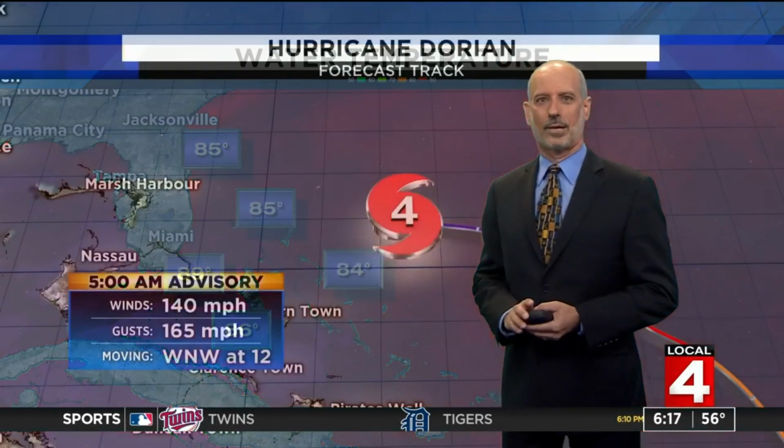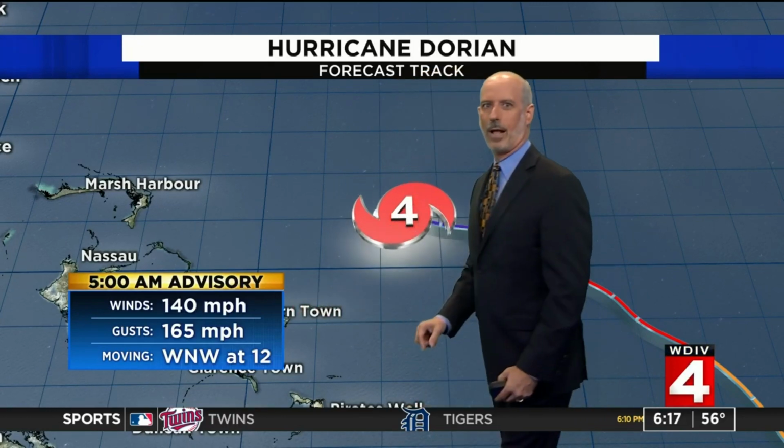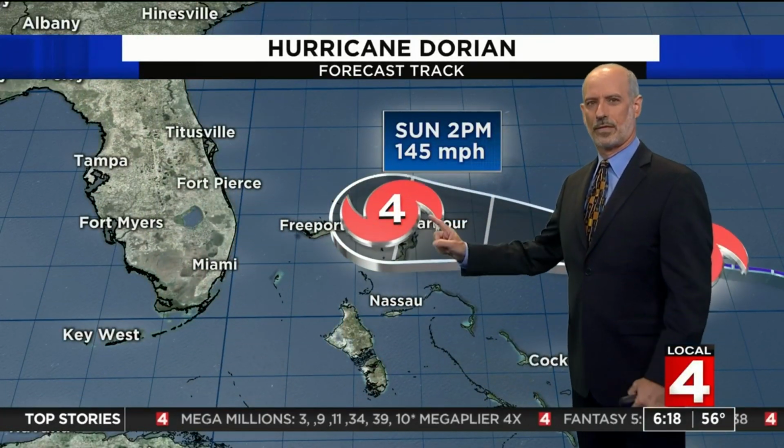Now, one thing I want to talk about is water temperatures. This storm is moving into bathwater. We have temperatures in the mid, even the upper 80s here, and that is the fuel that these things tap into. So that's why we're confident it's going to be a strong storm as it approaches the coast. Right now it's a Category 4 storm, 140 mile per hour continuous winds near the center. Think about that a minute. So Sunday afternoon, the northern Bahamas are getting raked with this major, devastating storm.